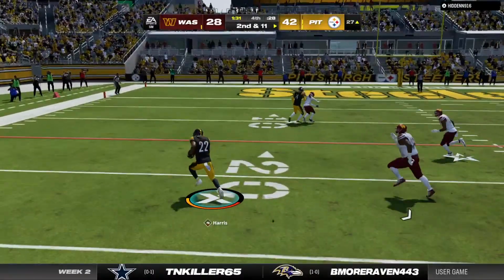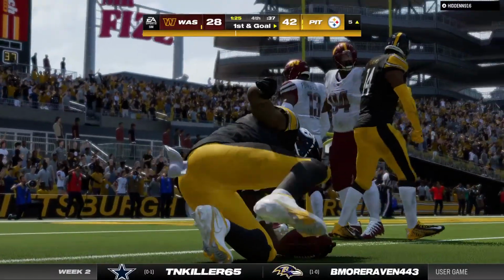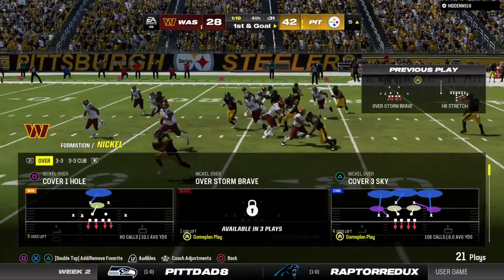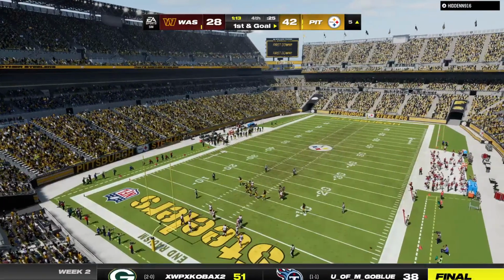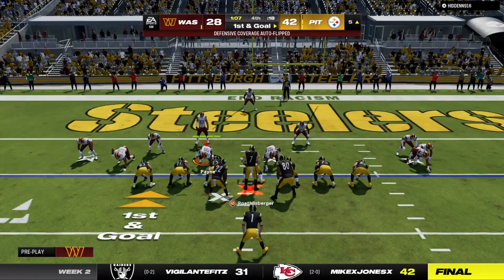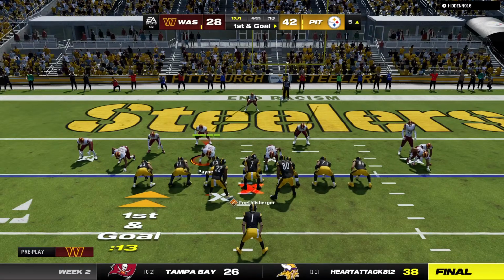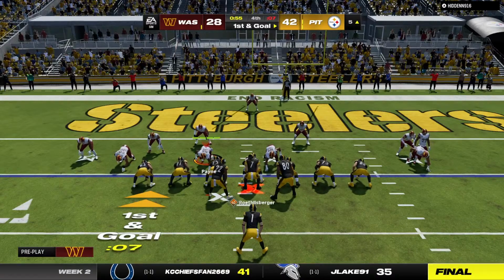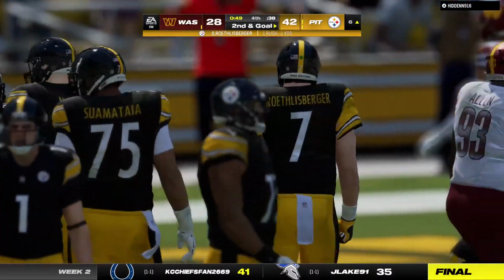On 2nd down, this is Harris. Well, we're beyond the tone setting right now. This guy's been a bell cow all day, and he'll continue to rely on him to move the chains, drain the clock, and lead his team. The D can only stop it one more time as they take the knee.